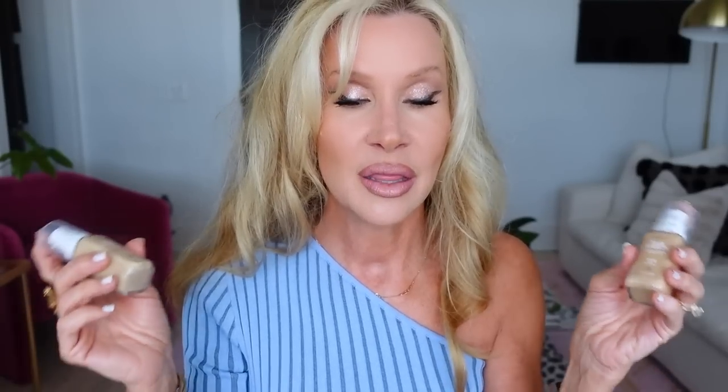And I mix them, one pump of each. I mix them on my hand and then I apply it to my face and then go in with just my Eco Tools sponge. And these with this, just amazing. Amazing. So pretty.